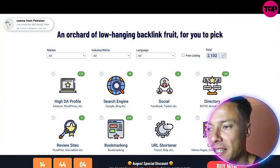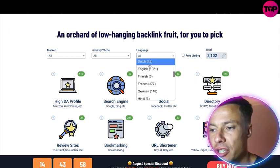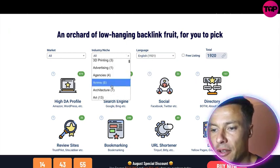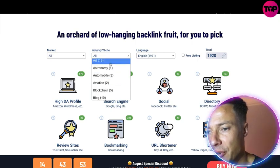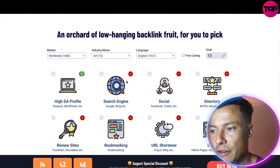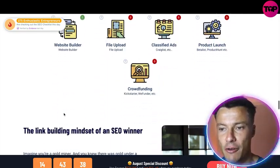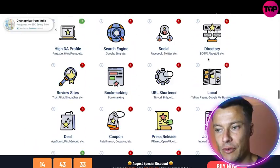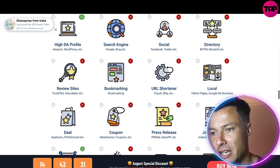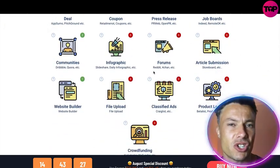So you can see down here, guys, an orchard of low-hanging backlink fruit for you. You can choose the different languages, you can choose the niche. So let's just say we're into art. Let's say I want to click on worldwide. It's going to show me all of the different backlinks for these different places. I've got 13 potential backlinks there, and I can use all of these different things to help me build my backlinks for all of these different areas, from social media, search engines, infographics, articles, submissions, and so much more.